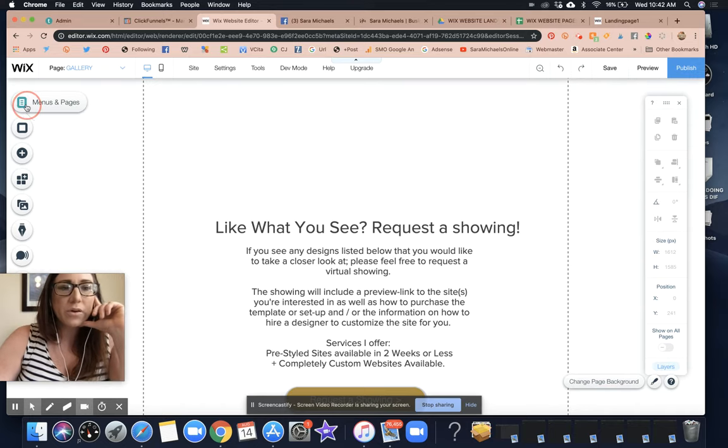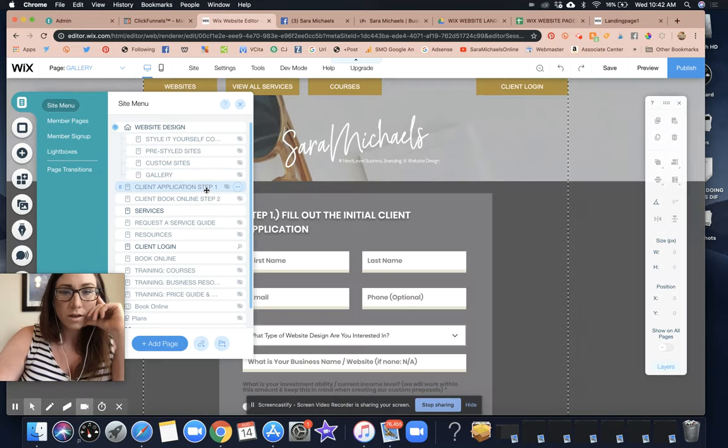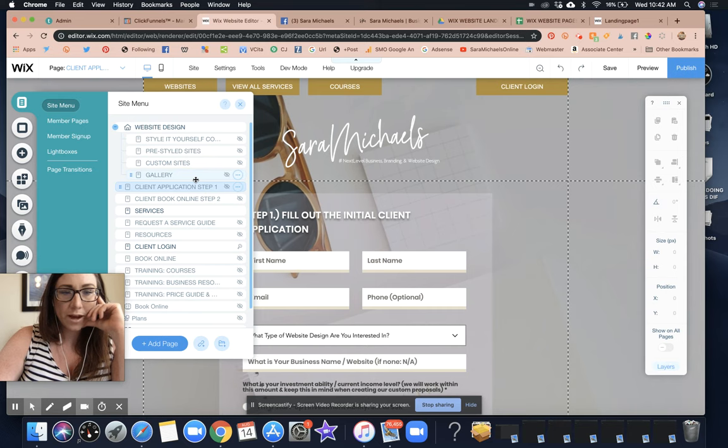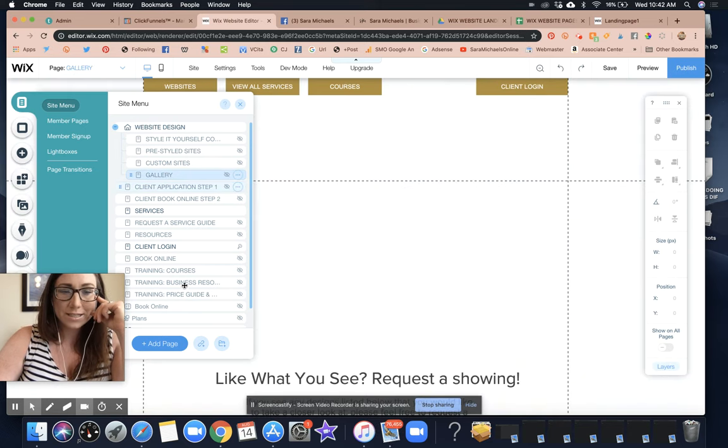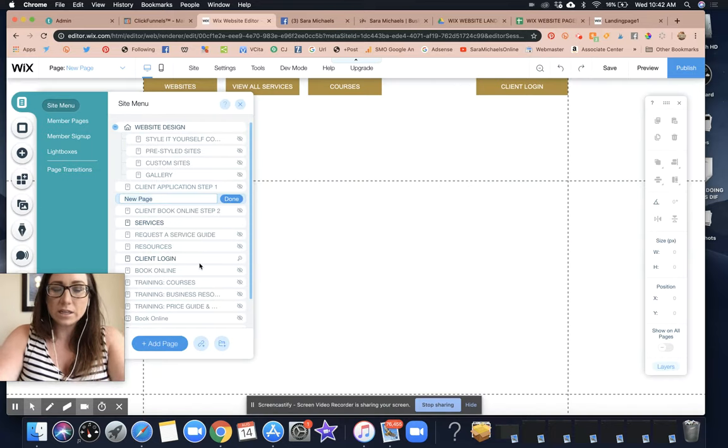So now what I want to do is go in and I'm going to add another client application. And I'm going to go ahead and just do a new page. Okay, so I'm going to do add a page. So I want to show you how this would look.